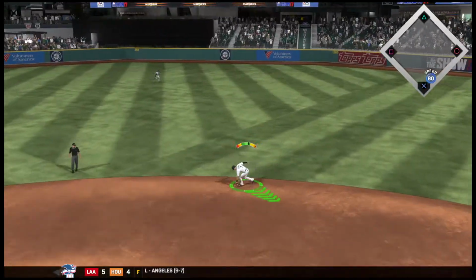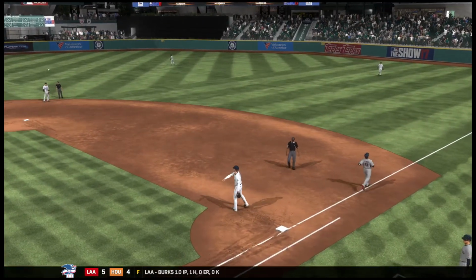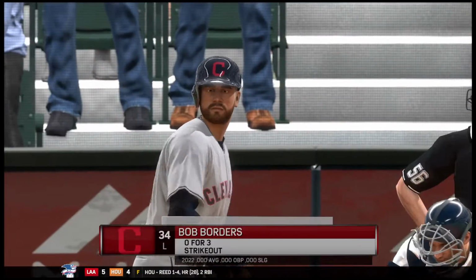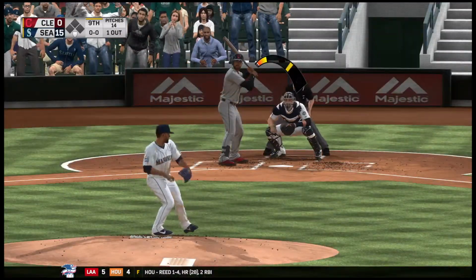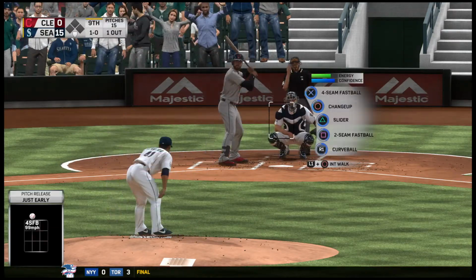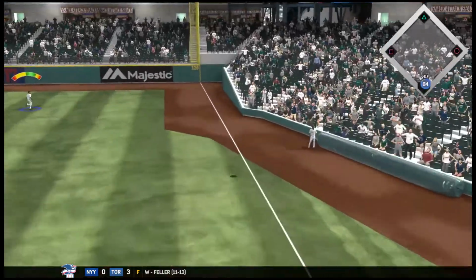Sent on the ground out to second. Throw on to first for the out, and that is how the ninth inning gets underway. The right fielder, number 30. Ready for another chance? Bob Borders, 0-for-3 with a couple of strikeouts for him to this point in the ballgame. They'll try and entice him with a high fastball, but he wouldn't commit. It's ball one.